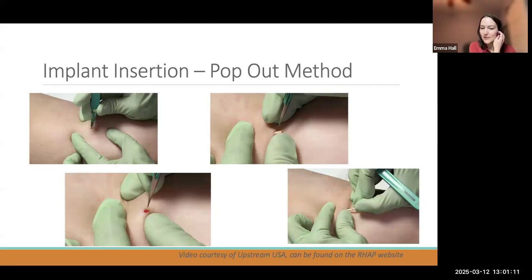And this is the pop-out method. Like I said, the RHAP website has a great video on this, and these are screenshots from it. On the top left is the finger position, where on this side they are pushing down on the proximal end of the Nexplanon. And over here with their thumb, they're having their thumb underneath it to keep it in place and to raise it up a little bit.